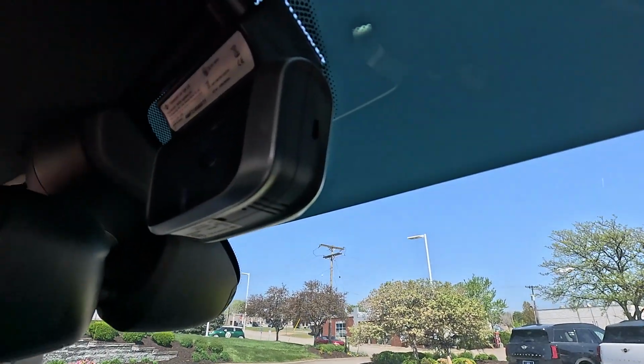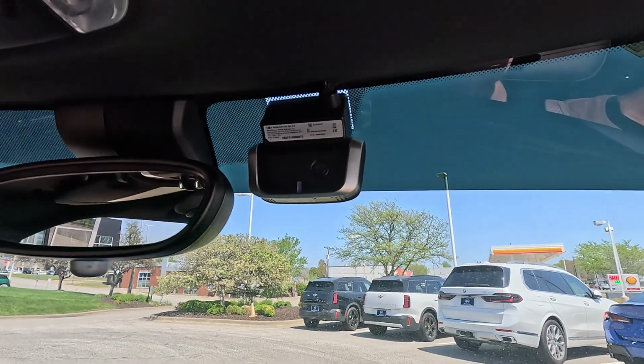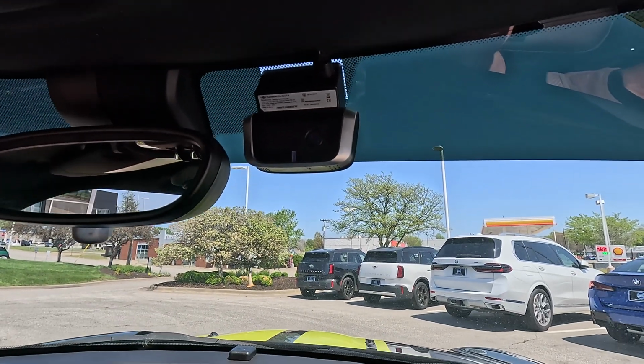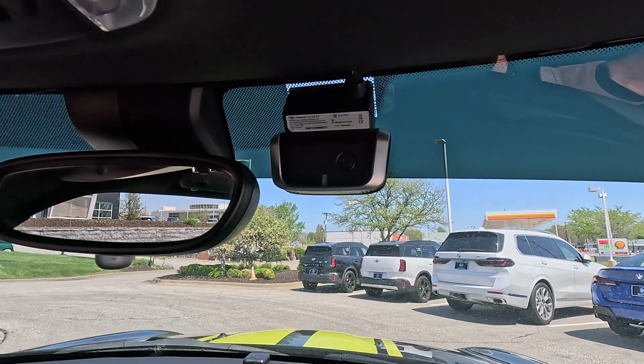And you can also plug a cable into it. You can do all sorts of things with this. I don't know if you can use it as an action camera, but my hunch is that you probably could. But there you go, cool factory accessory added to this car.